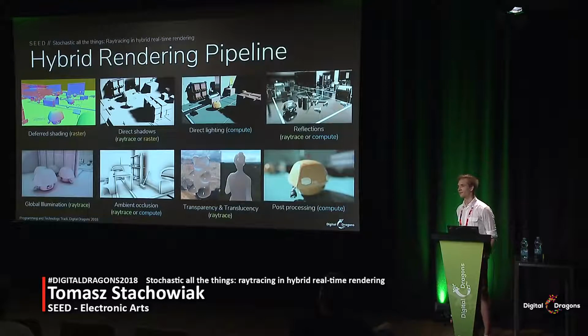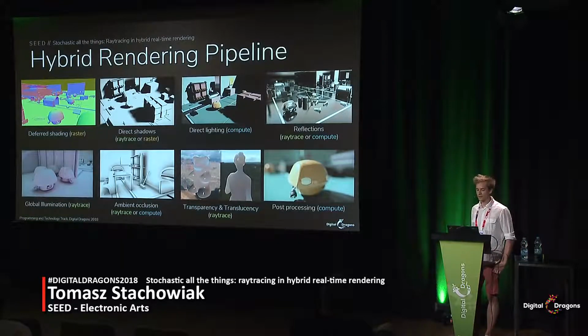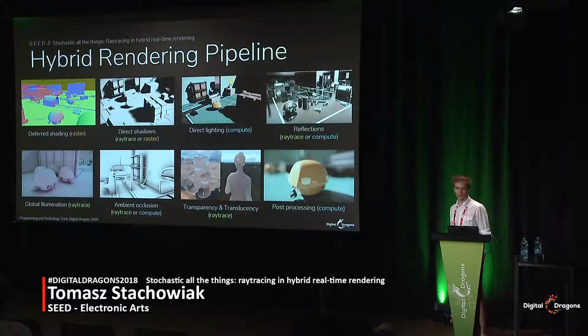We have a pretty standard deferred shading pipeline with compute-based lighting, a pretty standard post-processing stack, and then we have a few pluggable components. We can render shadows via ray tracing or via cascaded shadow maps. Reflections can be ray traced or ray marched in screen space. And then the same story goes for ambient occlusion, also ray tracing or ray marching. Only our global illumination and translucency and transparency actually require ray tracing.